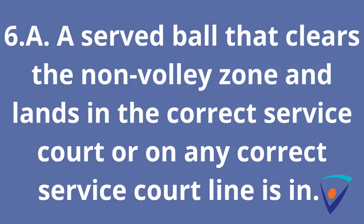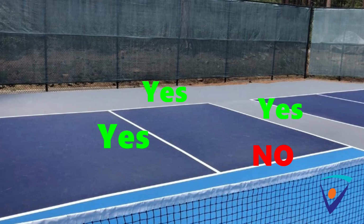Rule 6.a tells us that a served ball that clears the non-volley zone line and lands in the correct service court or on any correct service court line is in. If that serve touches the non-volley zone line, it's considered a fault. But it can touch any of the other lines for the correct service court.